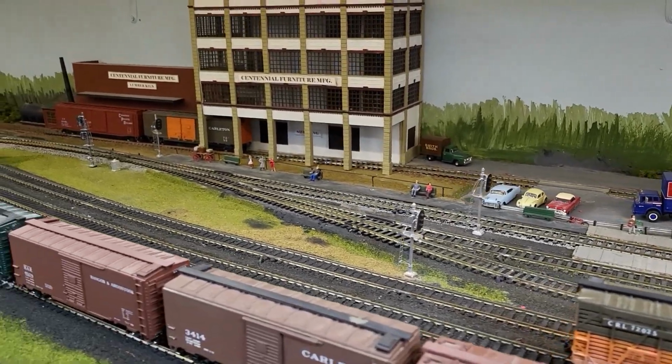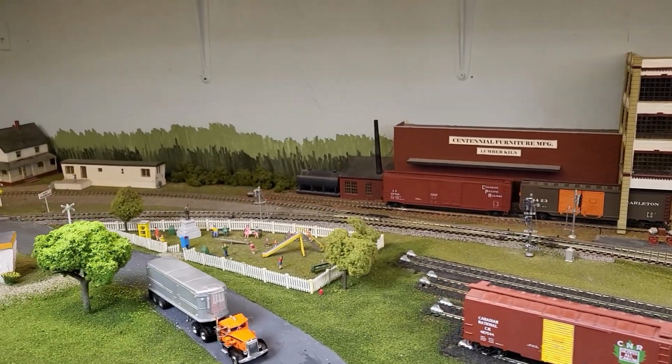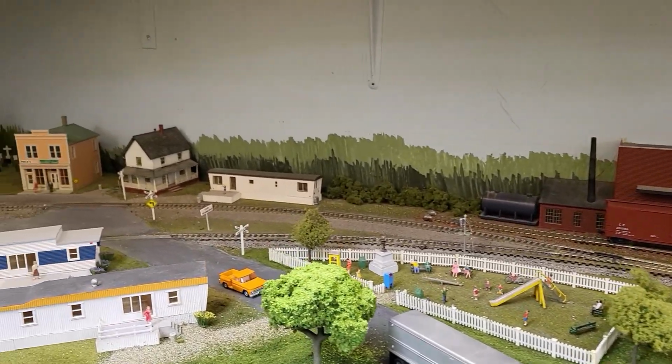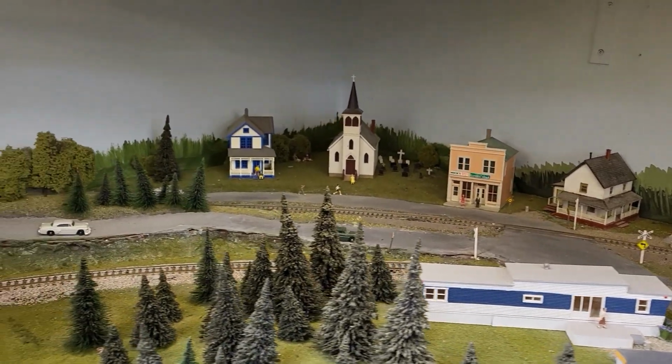South Newbridge also has several local industries. There's a cement plant, a printing plant, a furniture factory, a couple more potato warehouses, all need to be switched each day. So you can see it's a busy place.